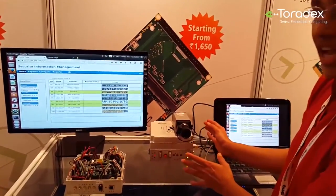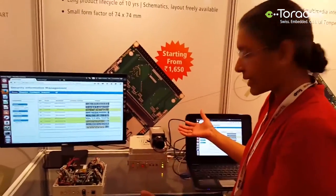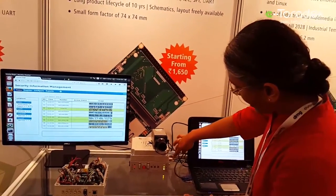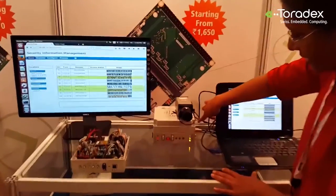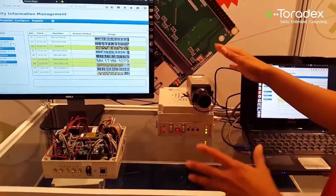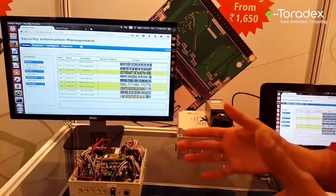Closed box. This is really a prototype. These are the prototypes that we have made to test whether the number plate recognition can work on this platform. We've connected the analog camera here and the Ethernet, that's it. And we are running the number plate recognition on this. So this unit will be on the roadside.